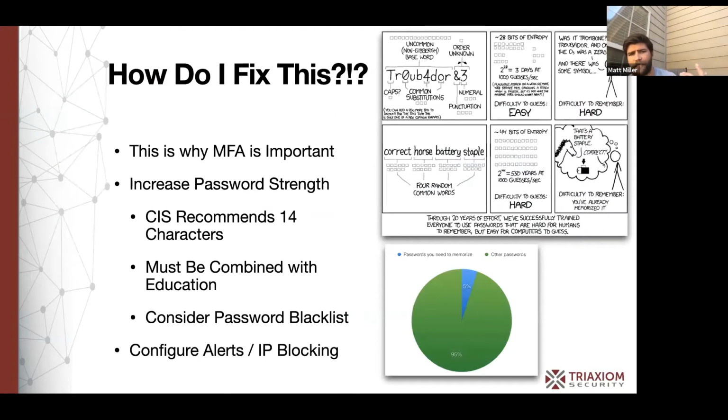Real quick, how to fix this: one, this proves why multi-factor authentication is so important, right? When I logged into the email, there wasn't multi-factor authentication, and so I was able to gain access to that. But the VPN was protected. So this is a perfect case study on why multi-factor authentication is so important. The other thing we recommended from this is strengthening those passwords, right? Winter 2020 is a terrible password.